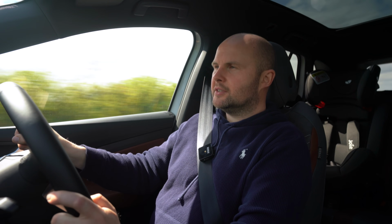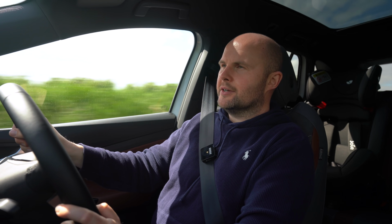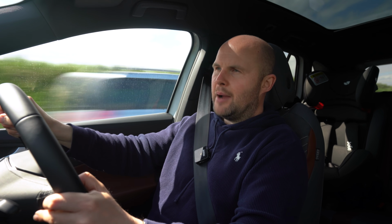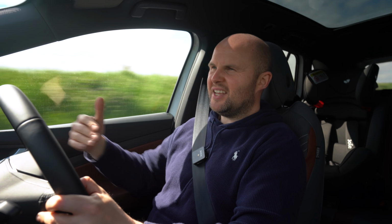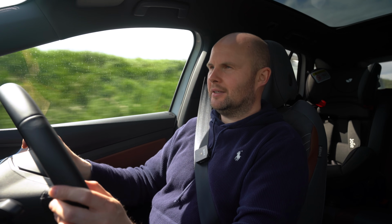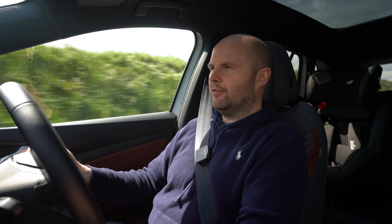The steering is nice and light. I mean, it is a heavy car. You're talking, it's a 2-ton bus. When you're hammering it into a bend, you will see the transfer of weight a little bit, and it doesn't quite handle like a Golf.